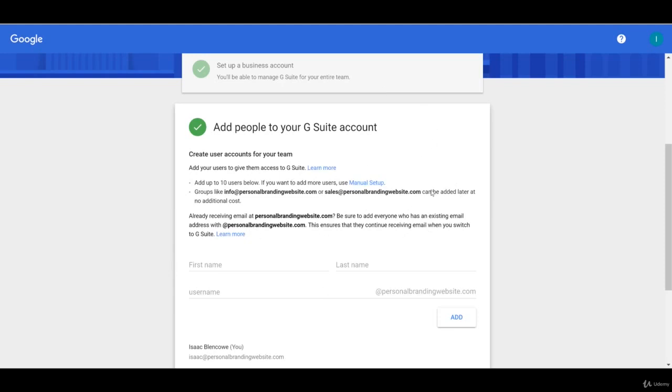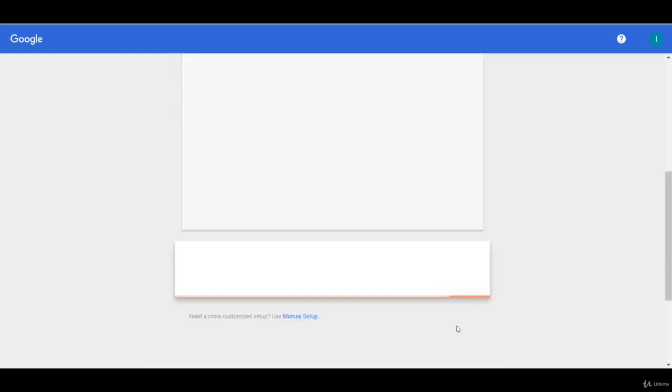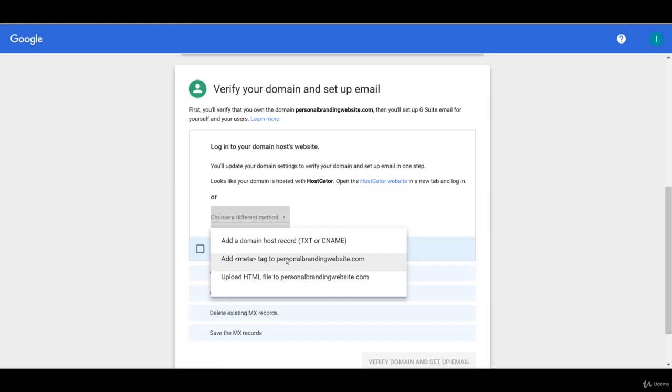So then you're going to be brought to this area here, and basically this is where you can add extra people to your account, or extra accounts. So you could have one that's like info@yourwebsite.com, sales@yourwebsite.com. But I'm just going to assume that you're just going to be setting this up for one person. And all you need to do is simply go down to, I've added all the email addresses I currently would like to use, and hit next.